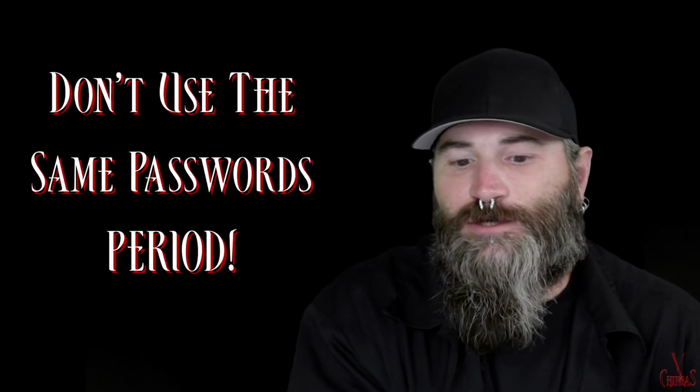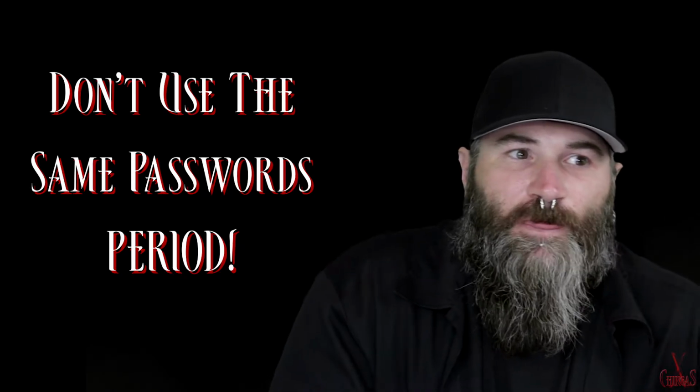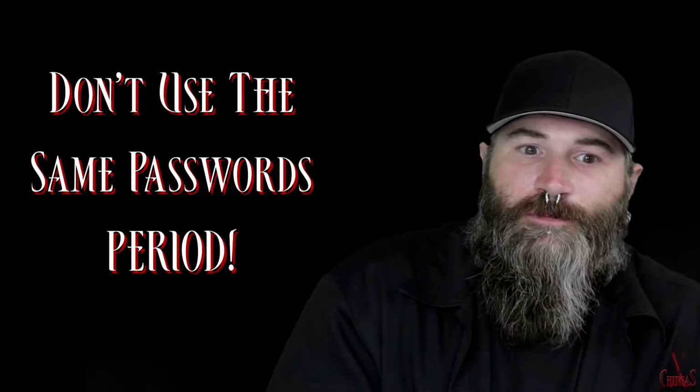Number 3 on the list, don't use the same passwords for accounts. I mean, period. That's simple. I mean, come on. If you get one account and it gets compromised, you don't want a dozen accounts all compromised because you use the same username and password on all of them. It just doesn't make sense.